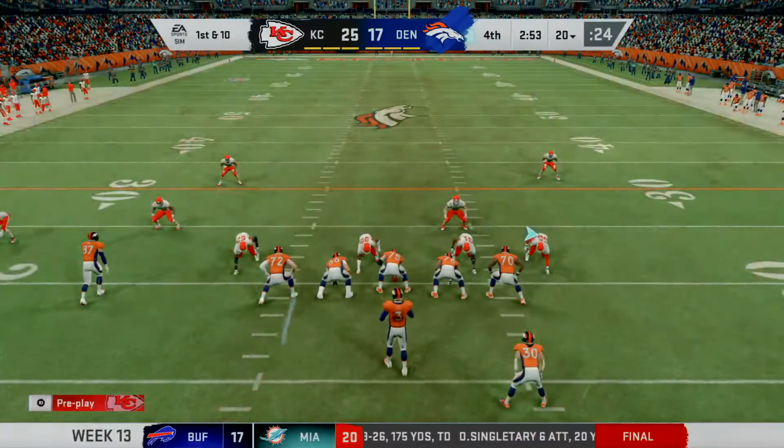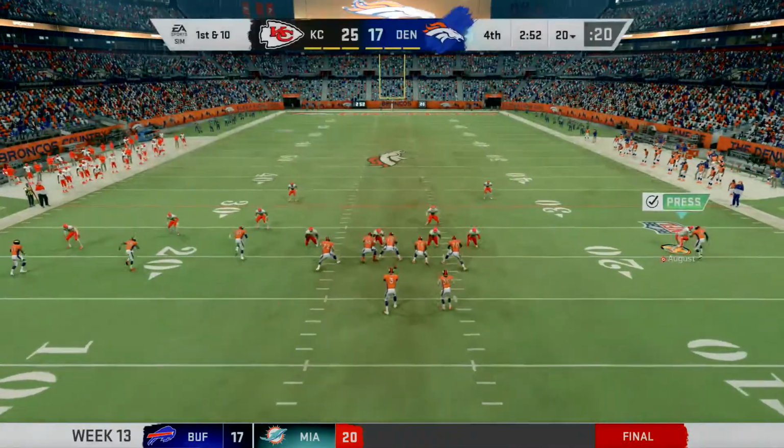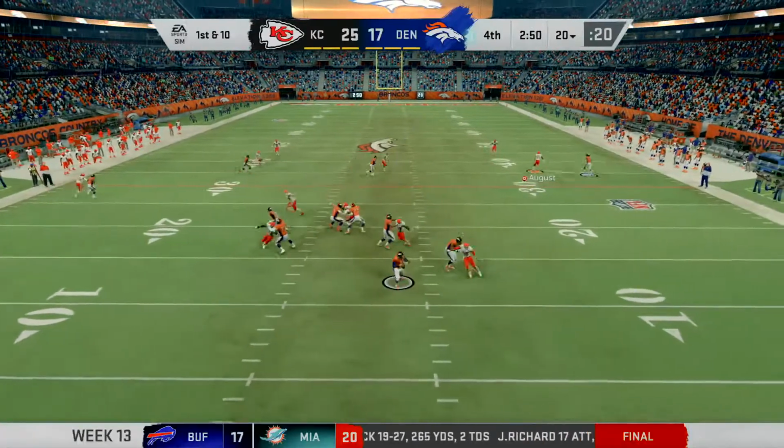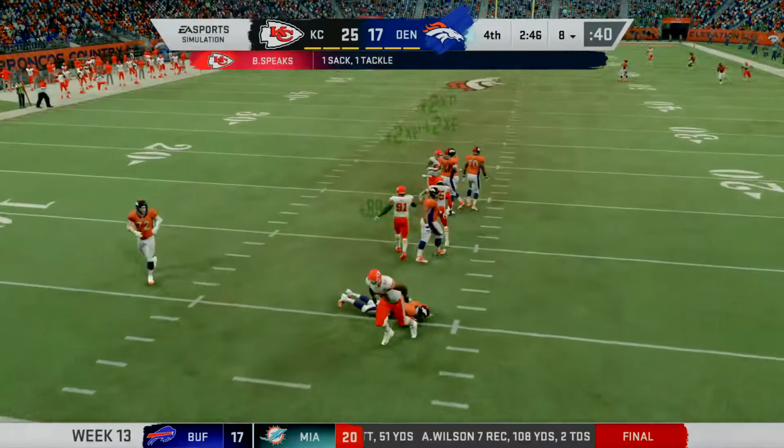On the set. Mike, Fofo. So we got man. Let go. On first down, Lock. Nowhere to escape, and he goes down.